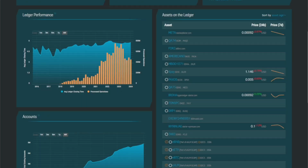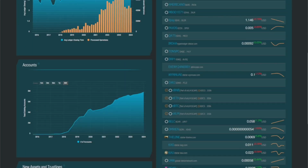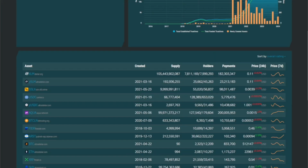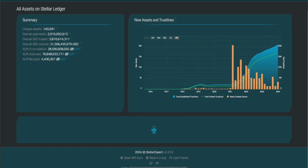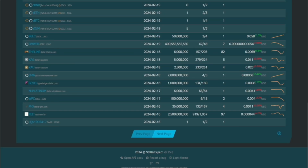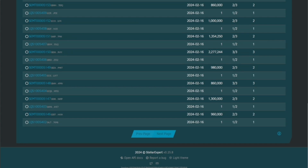And these are all the tokens that have been added. And all these were probably added today. Let's go to explore all Stellar assets. XLM's on top. Let's go to sort by asset age again. And here we've got on the 22nd of February 2024, this asset called Meta was created. So we can keep hitting the next page over and over and over. And we're not getting far, because all these newly created assets, we're still on in February of this year.